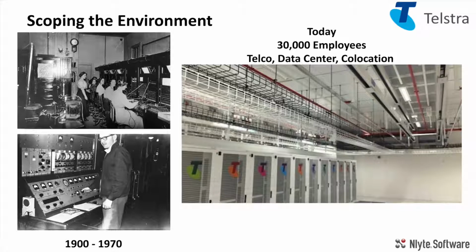The longevity of the company is one of the things that makes it so unique. And with that longevity, you have a lot of legacy equipment. And that legacy equipment's important for different teams. Telstra's quite a big beast. There's, I think, 30,000 employees, and they all have their own needs from the IT stack and the data center.